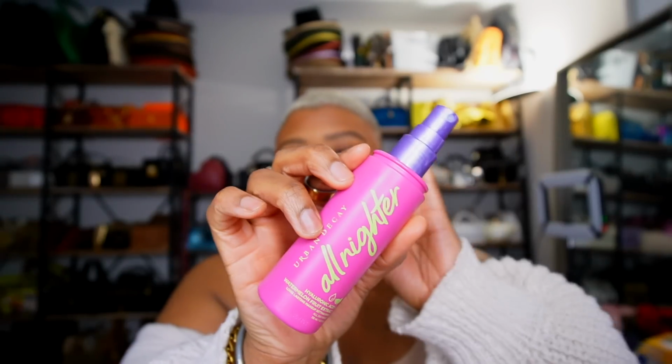And first of all, the packaging is so cute. Can we get into it? But also I wanted something specifically with hyaluronic acid because I wanted that extra hydration. Y'all, I went through a little patch. I low-key damaged my skin barrier just a little bit. So I was really trying to rebuild it, and this has been a saving grace, okay?